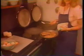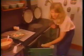I think the steaks are done. Andy loves the steaks rare, and I'm going to keep them warm right here in the simmering oven. They don't overcook in this oven, they just keep warm and all the juices retained.